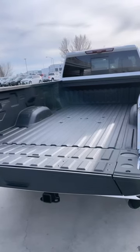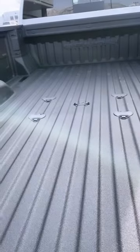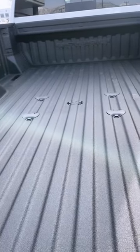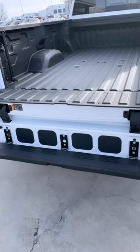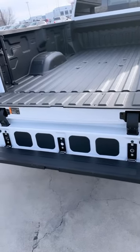Now, this truck has a payload capacity of over 5,300 pounds, a gooseneck towing capacity of over 31,000 pounds, and a conventional towing capacity of 20,000 pounds. This truck also comes with a multi-pro tailgate that doubles as a step into the bed.